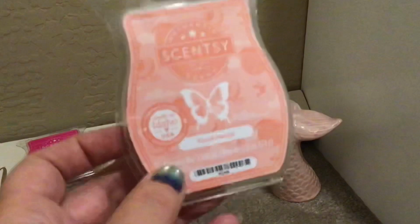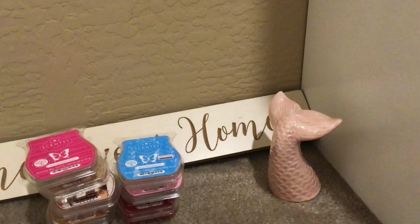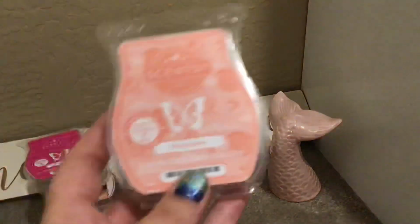Peach Nectar. Maybe I warmed this one a million years ago, but it's been a long time. Love how this smells on cold. It's peach, blue freesia, and musk. Oh, you guys, but it does nothing.